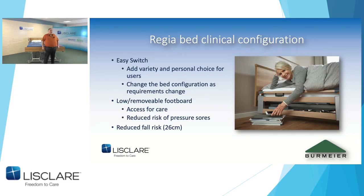Now, the Regia bed can be configured to the exact clinical needs for the person using it. This can be easily changed if the person's condition changes or alters. This made me think it was the perfect choice to create the partner bed system. You could choose what finish the sides were. I wanted a low footboard, and of course it's actually a low entry bed as well to boot.